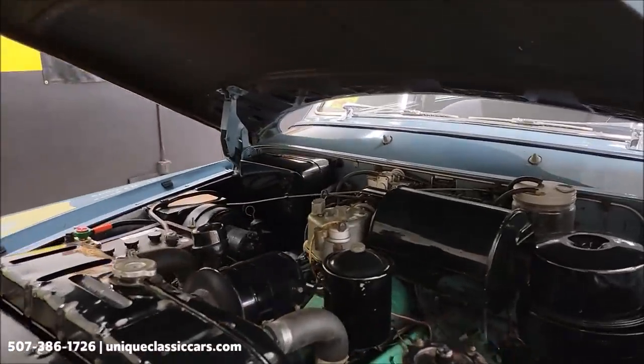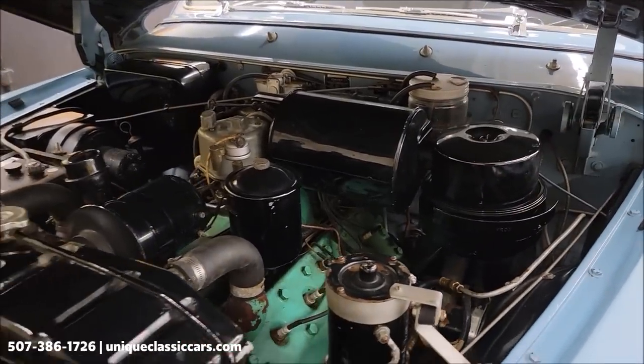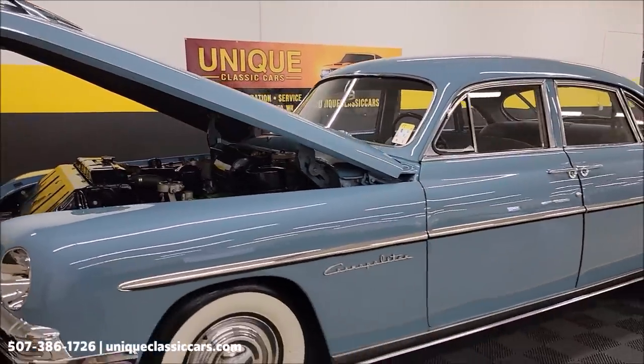You'll also be able to see back here, serial number tag, body number tag. Those are in the still pictures also, which can be seen at uniqueclassiccars.com.